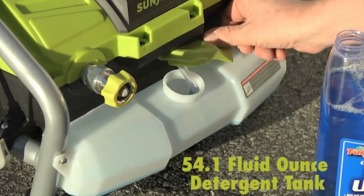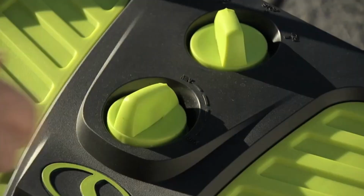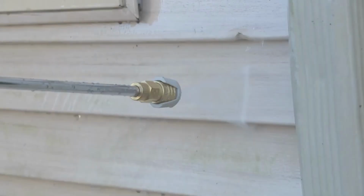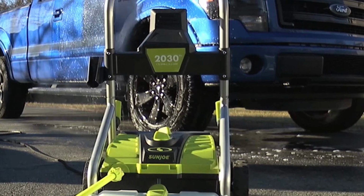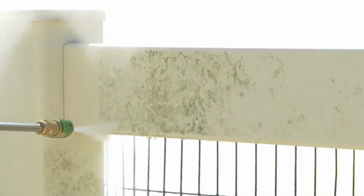In addition to its powerful motor, the Sunjoe SPX 4000 features 5 different quick connect spray tips: number 0, 15, 25, 40, and soap for a wide variety of cleaning tasks. You can adjust the amount of detergent used in the onboard 54.1 FL oz tank for optimal cleaning.